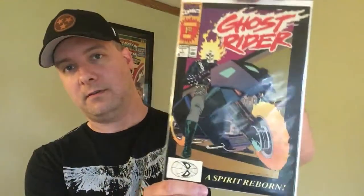And then we have the direct edition with Spider-Man in the bottom corner. The other one had the barcode, of course. I love this comic. And then I showed this one off many videos ago, pretty sure anyway. The second printing, which features Ghost Rider's head in the bottom corner there.